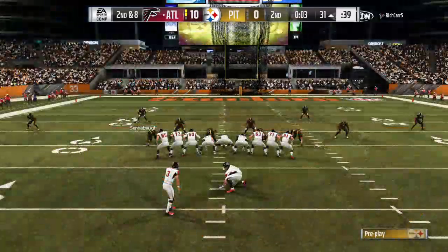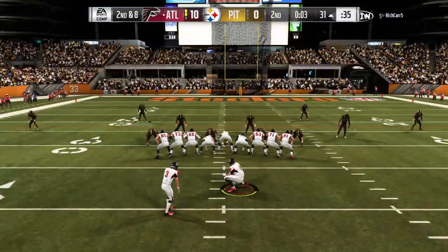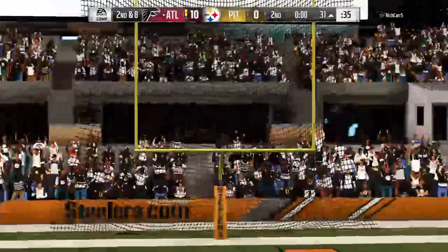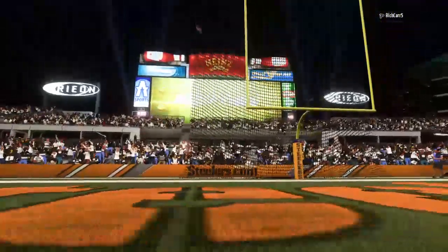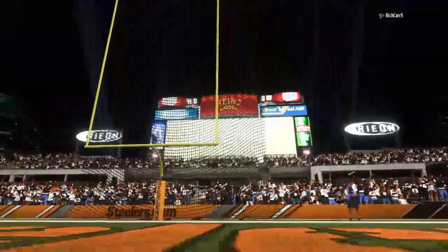So 3 seconds here remain in the half. On is the field goal unit to see about getting 3 points. He hit his first. Now this one from 48 yards away, and Bryant's kick is good. Time for a break. We've hit halftime. 2 quarters down, 2 still remain.